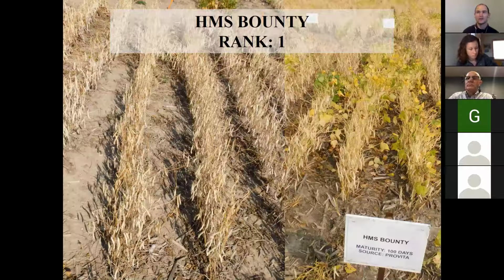And then our number 1 rank, HMS Bounty. We have a picture of it completely dried down here on the left, and one where it's still holding on a little bit of its leaves, a week or so ahead of that. Our HMS Bounty has been a pretty exciting one for us. It has pretty good structure to it, pretty good dry down, and hopefully continues that performance as it really gets its feet under it as a commercial bean.